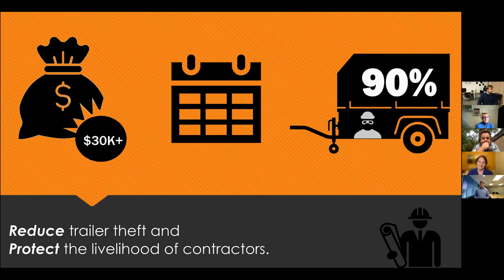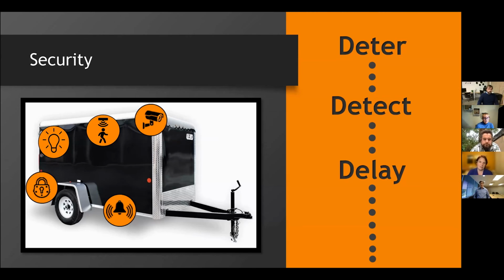These trailers contain up to $30,000 in equipment. The cost of replacement alone is debilitating. And this happens in our region at least once a month. Of course, none of this would be an issue if traditional security methods worked. Even robust security systems, those that answer the 3 Ds of security to deter, detect, and delay a theft, fail to adequately reduce trailer theft. Contractors still wake up in the morning and their trailer is gone.